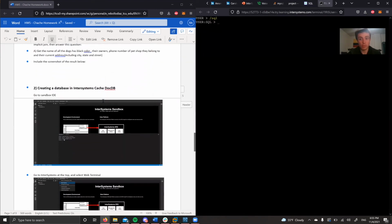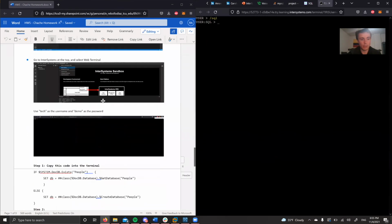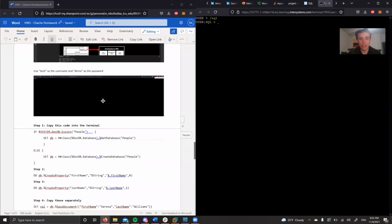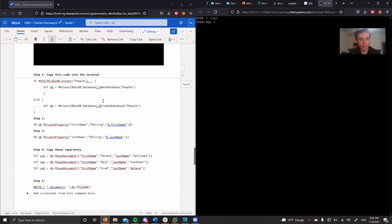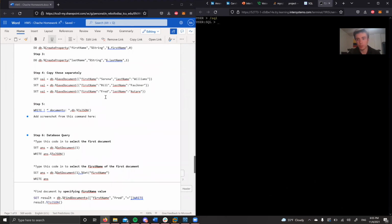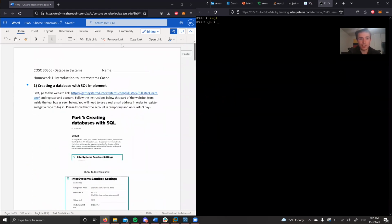I just went over previously how to get to the web terminal. And then here's the homework assignment. It's pretty straightforward. It's similar to Dr. Way's lab: input the code and be creative and make your own code. But anyway, that's the quick tutorial on InterSystems Cache.